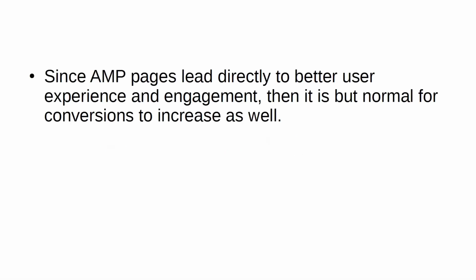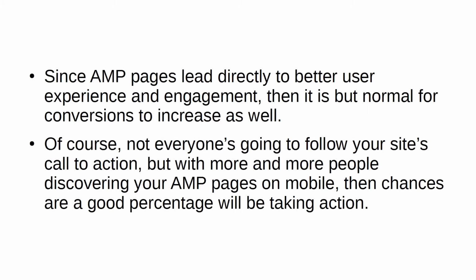Number 4. Increasing conversions. Since AMP pages lead directly to better user experience and engagement, it is but normal for conversions to increase as well. Of course, not everyone's going to follow your site's call to action, but with more and more people discovering your AMP pages on mobile, chances are a good percentage will be taking action.